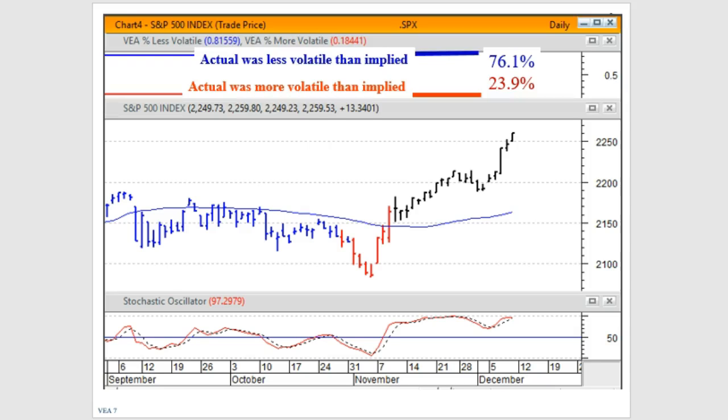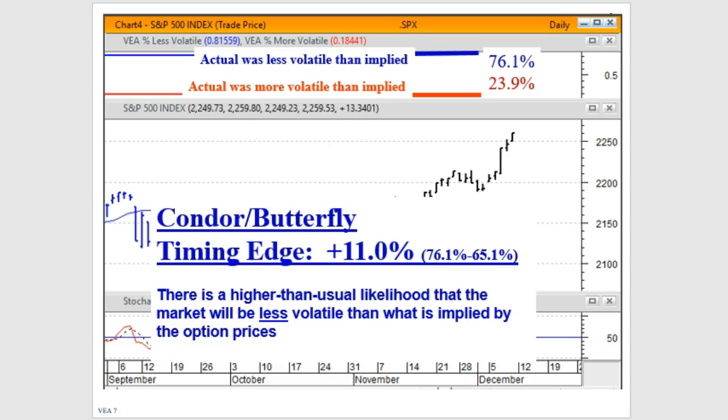As it turns out, 76.1% of the bars that match our current market condition turned out to be favorable. Now, what does that mean? That means that we have an edge of 11%, 76.1 minus the benchmark of 65.1. So there is a higher than usual likelihood that the market will be less volatile than what is implied by the option prices right now. Okay, so that's the report. All right, so you do have an edge.